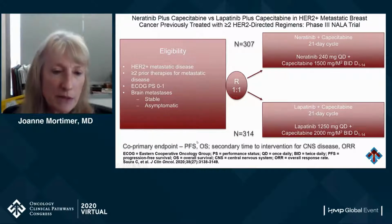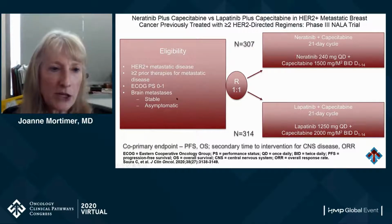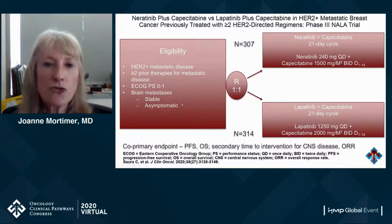What is unique about this study is that it included patients with brain metastases that were stable or asymptomatic. At the time the study was designed, the control arm for second-line therapy would be lapatinib and capecitabine. Neratinib was combined with capecitabine and given on a 21-day cycle.